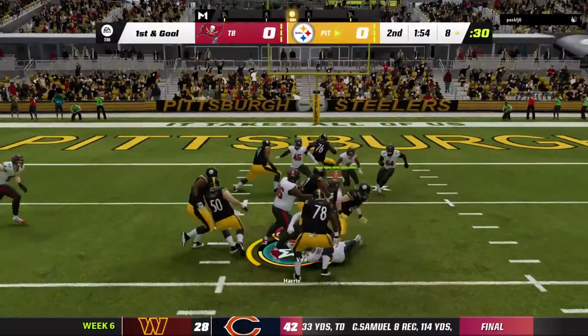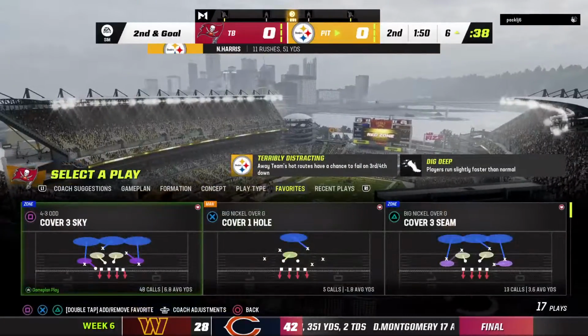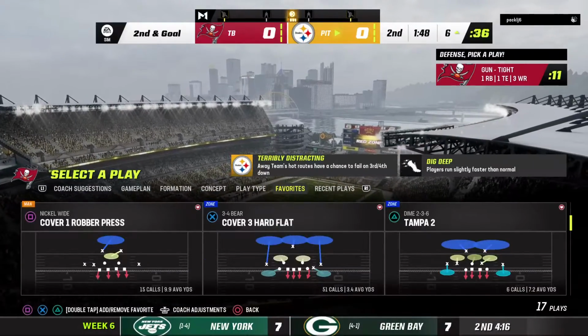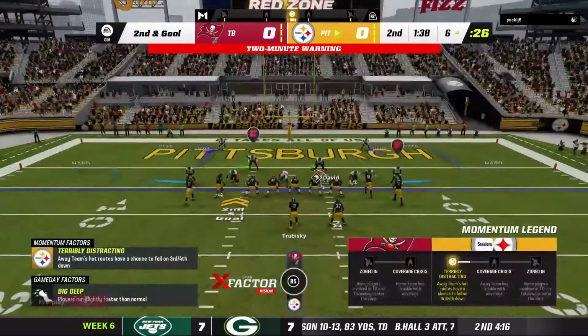On the draw, it's Harris. And he'll be stopped just outside the 5 at the 6. It's a gain of a couple, and it'll be 2nd and goal. The yards may start getting a little tougher to come by down here near the goal line. That's good work defensively there on 1st down, holding them to a short gain.